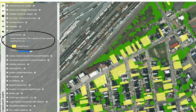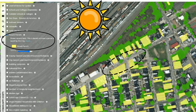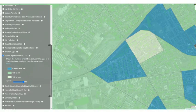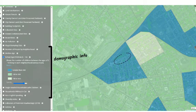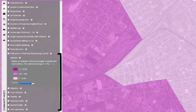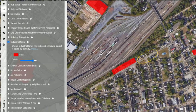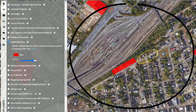These lots are also devoid of trees, so during the summer, these areas and the surrounding sidewalks are hot. Demographic information gave a picture of who lives in the neighbourhood and showed who would benefit from tree plantings. Various health indicators, like rates of asthma, showed how quality of life could be enhanced. The character of the surrounding neighbourhood is also part of the story because there's a newly constructed park located about a block away from the proposed planting location.